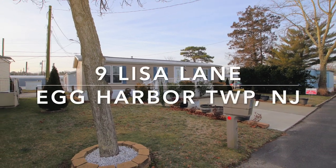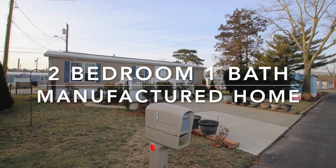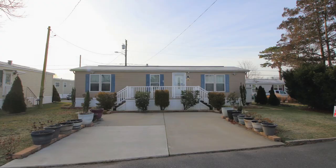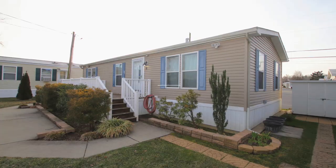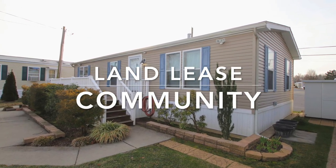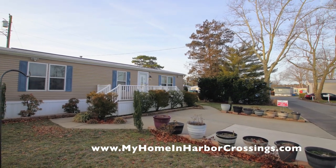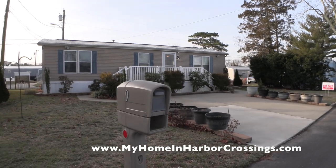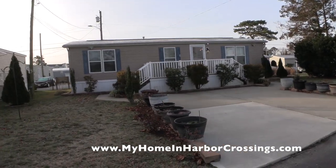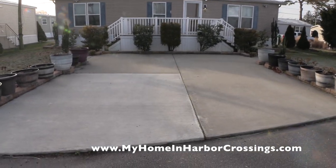Hi everybody, today we're looking at 9 Lisa Lane in Egg Harbor Township, New Jersey. This is a beautiful two-bedroom, one-bath manufactured home in Harbor Crossings, a manufactured home community, which is a land lease community. So the homeowners own the house and the landlord, Harbor Crossings, owns the land. And you sign a lease and you pay a monthly lot fee, which pays for your water and your sewer.